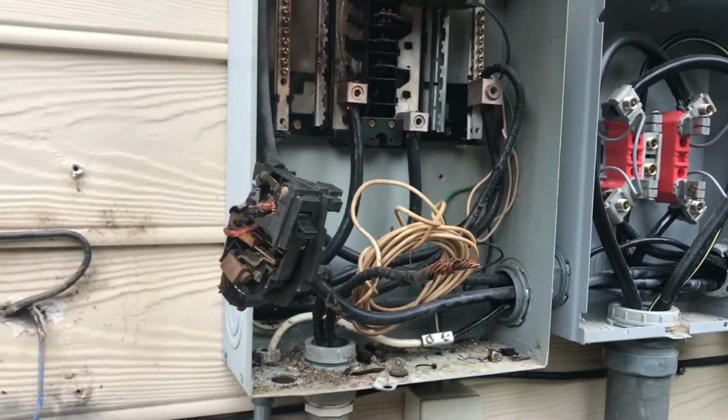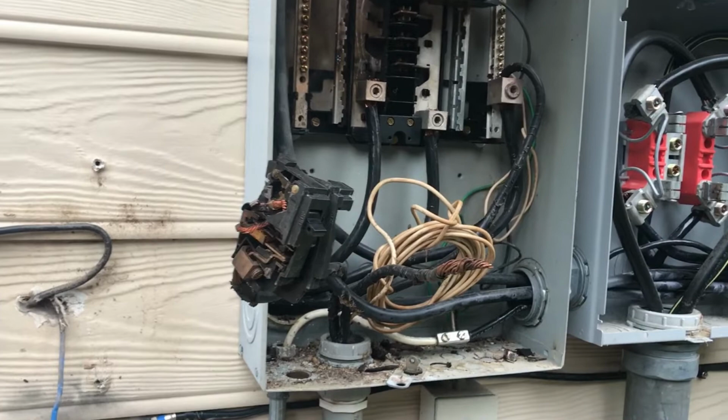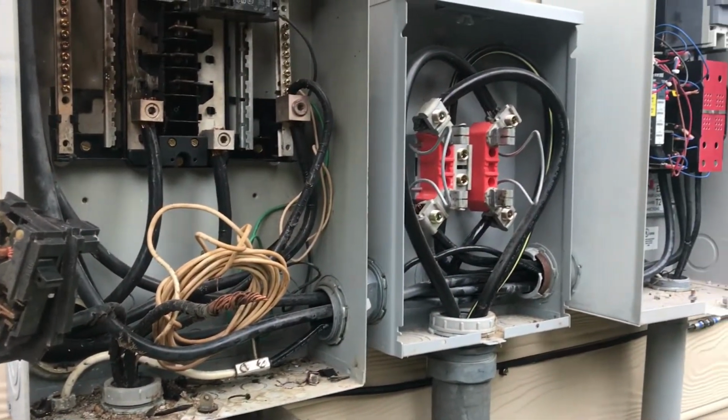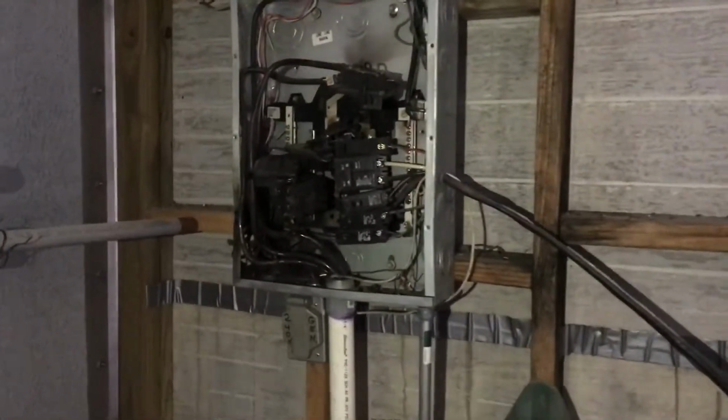So just tinkering for right now, waiting for the thumbs up from the power company guys to tell us that this meter is working, and then they'll come over here and actually test it and hook it back up. So here's the grand poobah.